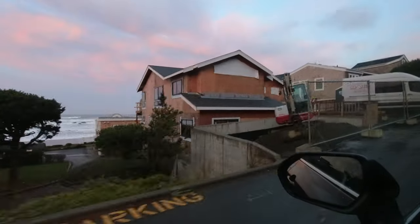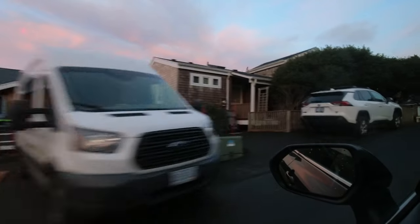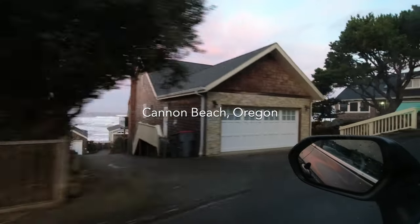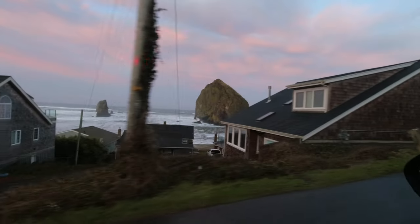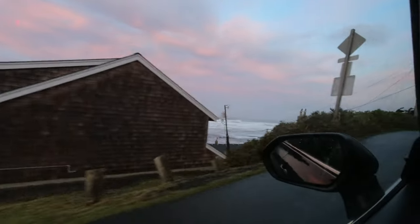I rolled out of Portland before dawn, headed for the coast. The mountains were alternatingly foggy, then very foggy, then wet, then icy. But here we are in Cannon Beach just before sunrise, my first glimpse of the Pacific Ocean since 2007, 15 years.